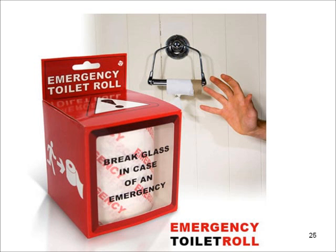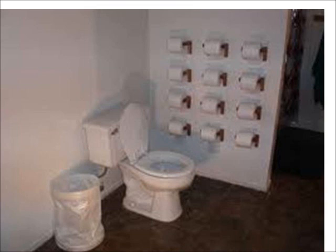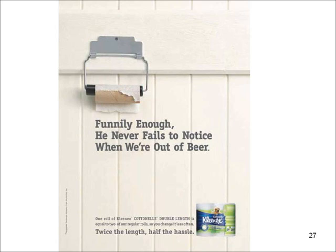This is not a nice reminder. This is not a viable alternative. This is a bit of overkill. This product with double length equal to 2 regular rolls fulfills the need for a longer period of time. Then again, for some husbands, the need for beer may be much higher than the need for toilet paper.